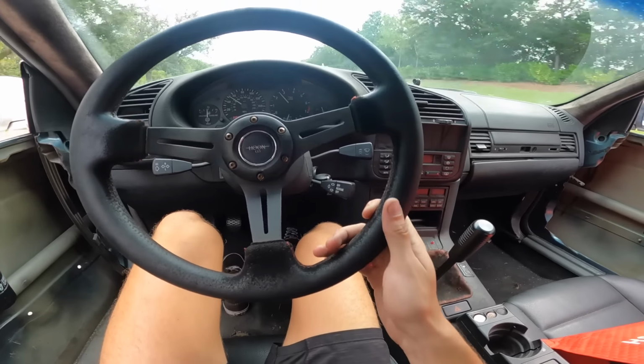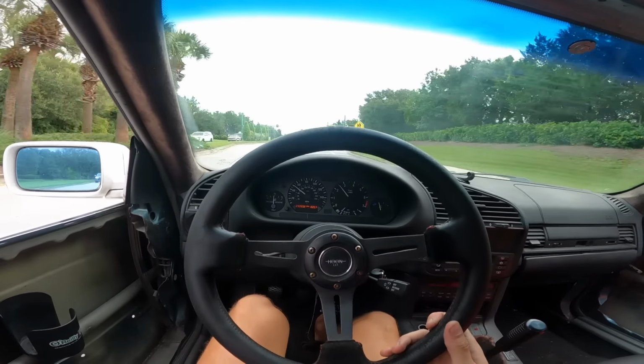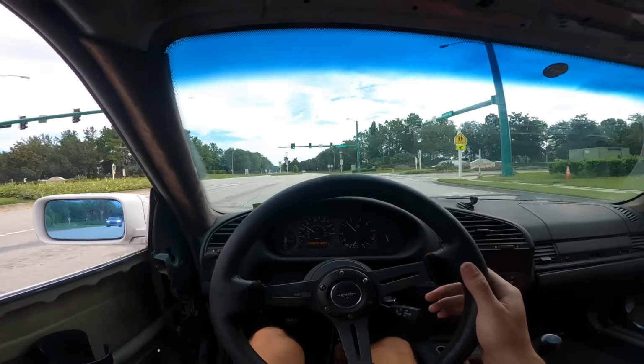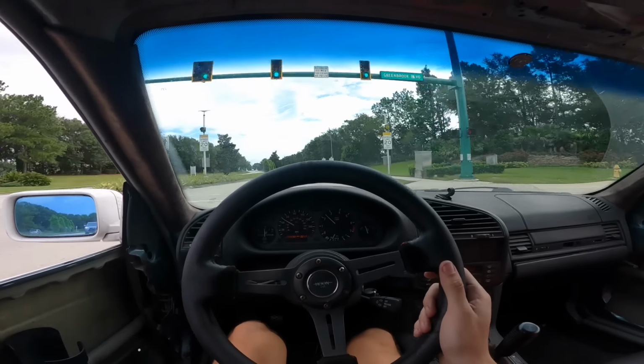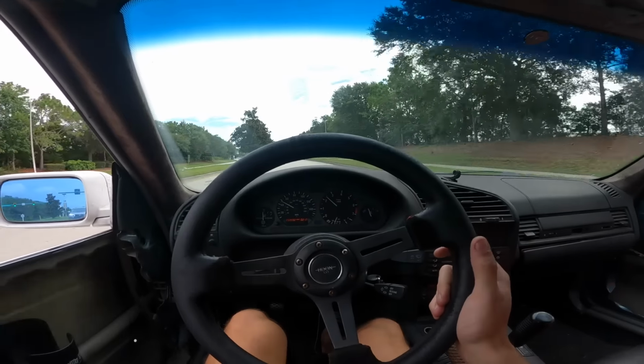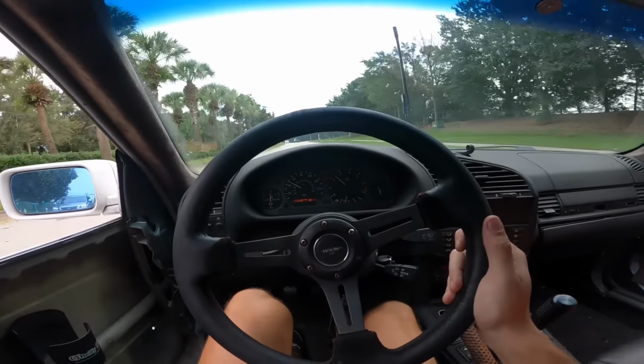Gotta love it, dude. E36 thing, I swear. No, but on the real, ever since I put these new front tires on, well, new front tires, it's been doing this shake. I've already checked everything suspension-wise, and it all seems pretty good. I think there's just like a little bubble on one of the tires, but it'll be all right.